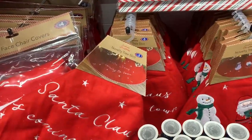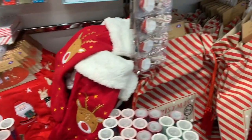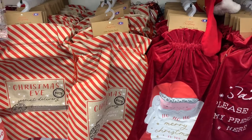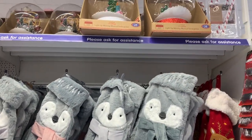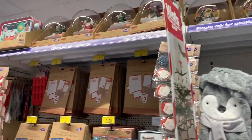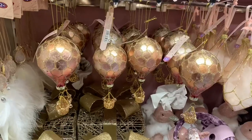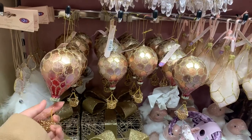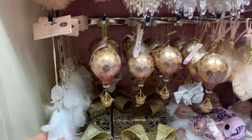This is small. Santa Claus is coming to town, £5. And this one, £8. Special delivery. And look at that. That's so huge. £25. I'm sure that's expensive. I mean, that's very nice. So here, this one is so cute. This is $3.50. And this one is $2.50.